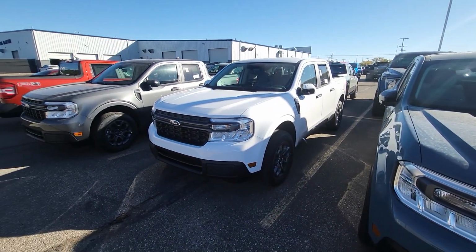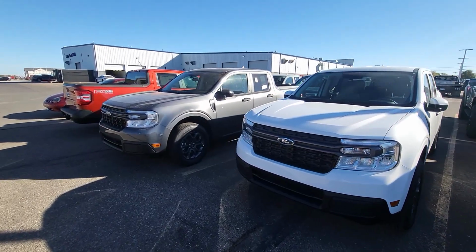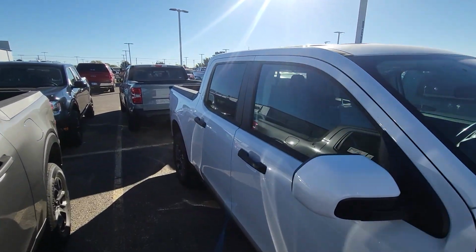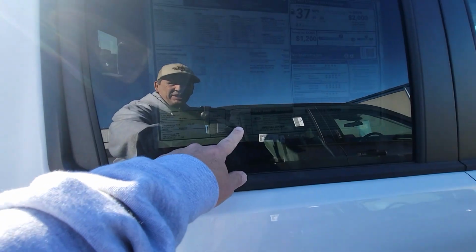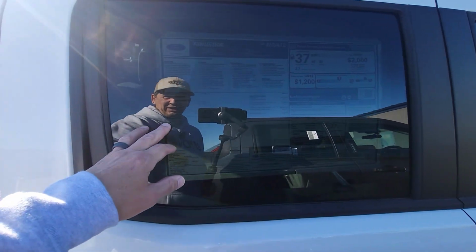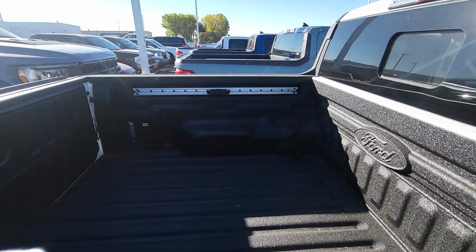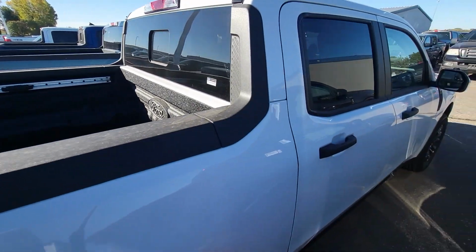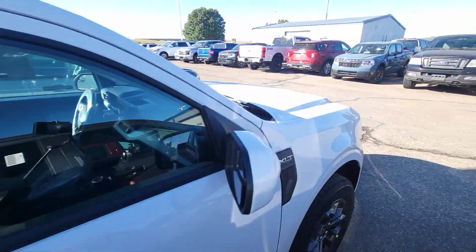Here's another Oxford White Maverick XLT. Assume hybrid. Almost all of them were hybrids except for like one EcoBoost. Yep, hybrid. B985 was your order number here on this one. This had the factory spray-in bed liner and the bed rail. So that was part of a package, not in 24, but in 23. Lux package as well. Does not have Copilot 360 though on it. And I think that's it.